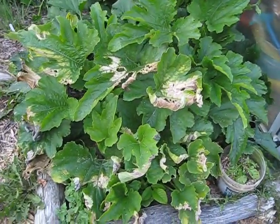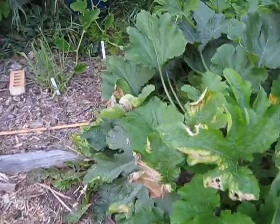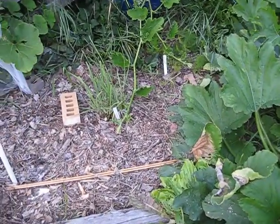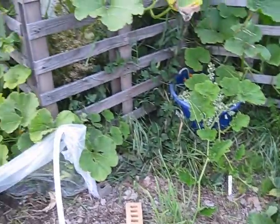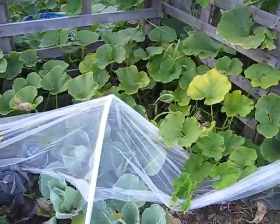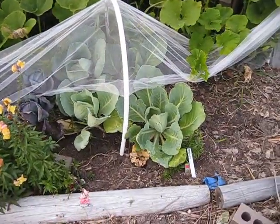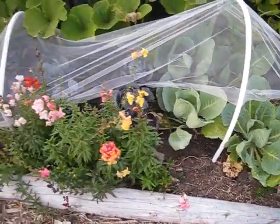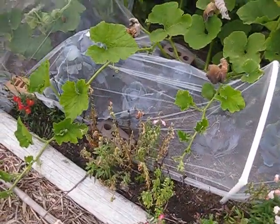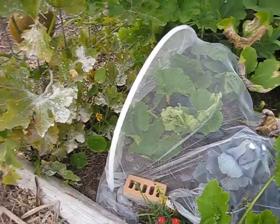And then my zucchini, again, some frost damage. And then there's lemongrass there. This is the white boar squash. It finally took off. I have some growing on it. And then my cabbage. Some snapdragon flowers. You can see a lot of it's starting to die off because it is the end of the season.